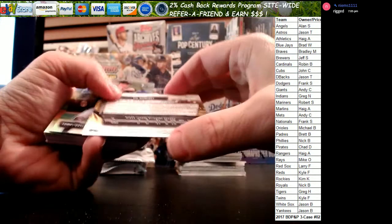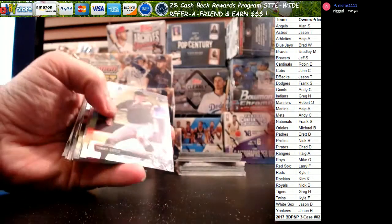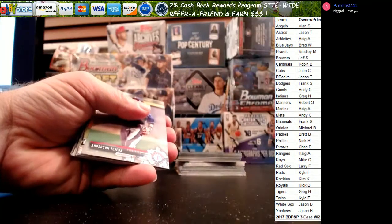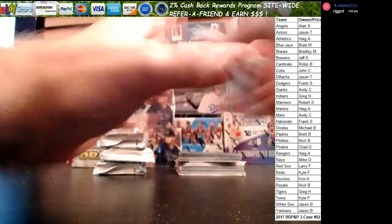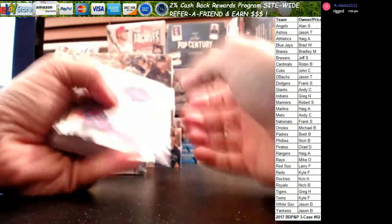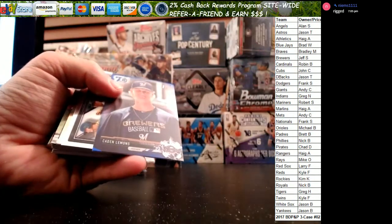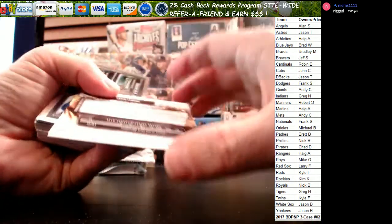Oh, that's a Quantrill Silver, guys, out of $4.99 for the Padres. Doyle, Peralta, Acuna, Sheffield, Deepon, and Kingery. All paper. Kraus, Enloe, Fairchild, Anderson. This is Cade Lemons, Caden Lemons for the Brewers, blue out of 200.